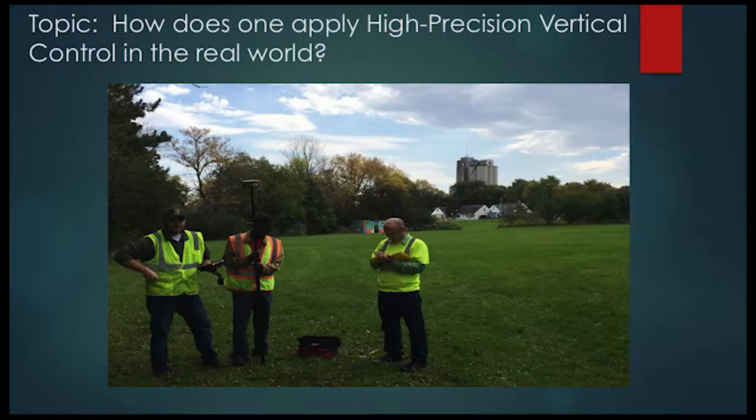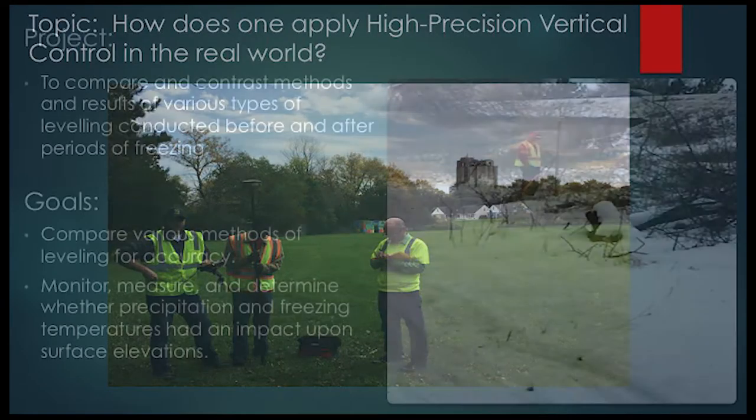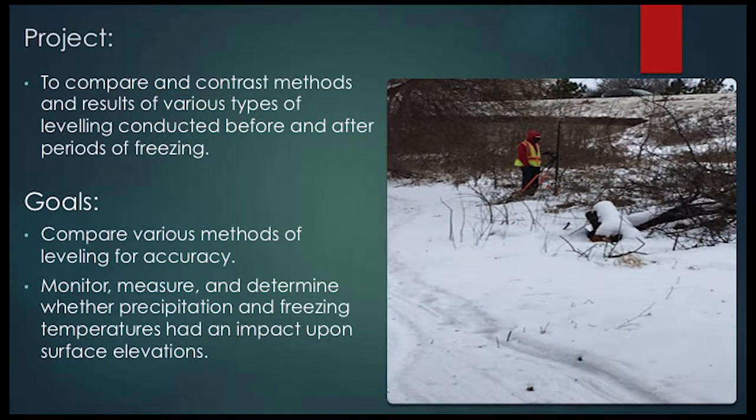The topic, as you all know, that was put out by NSPS this year was how does one apply high precision vertical control in the real world. Our project is comparing and contrasting methods and results of various types of leveling conducted prior to and post the ground freezing for the winter. Our goals were to compare various types of methods of leveling and their accuracy, as well as to monitor, measure, and determine whether the precipitation and freezing temperatures had an impact on surface elevations.